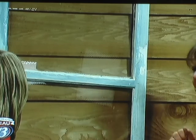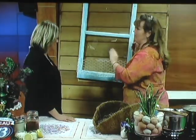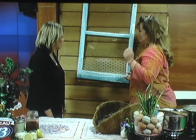Kind of fun. Changes it up a little bit. You can use any color you want. It's very simple. Any kind of paint. Don't get really technical with it because it doesn't matter. And then we made a wonderful little wire basket. Chickens are all the things, of course.